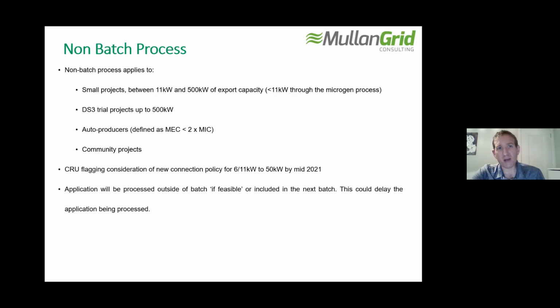So in terms of the non-batch process, these are applications that are coming in one at a time. They're not being processed as big batches. Now, there might be the case that, because you've put your application in at the same time as a batch and you're in the same general area, you might be processed as part of an ongoing batch. But generally, these are applications processed one at a time in each area.